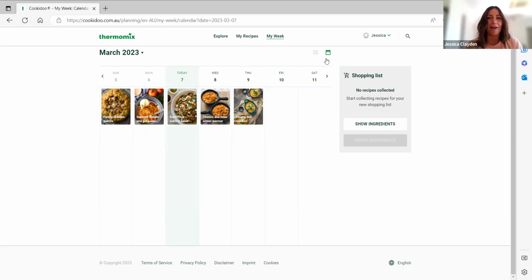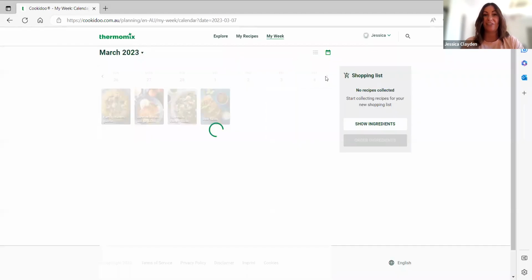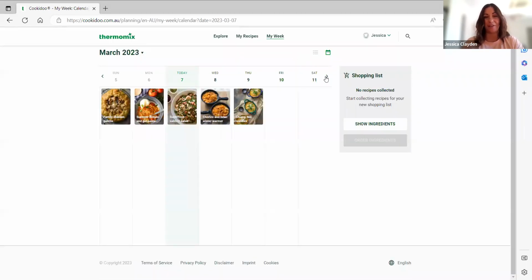Another great thing that I love is it saves your previous meal plans. So if you are really busy or don't know what to cook one week and you know that you had a really great meal plan a couple of weeks back, you can just scroll back and have a look for that. And you can just copy it over. So I would just click on that and move it to another day. It really can't be easier once you get into the habit of doing this. I highly recommend it. So that's really it.